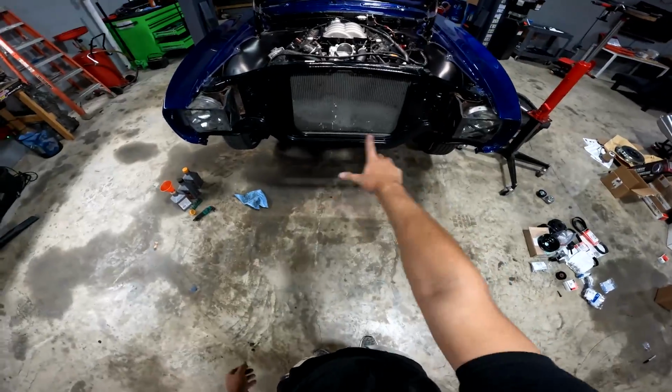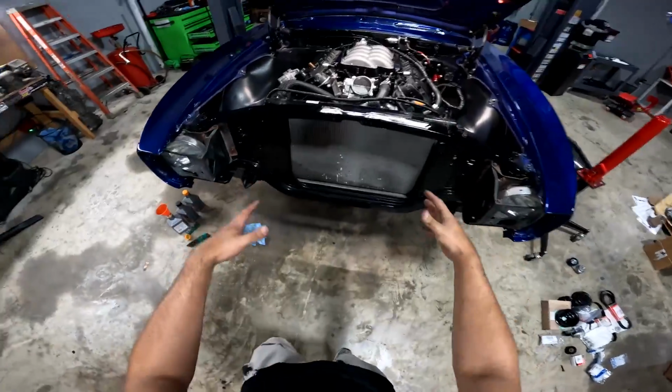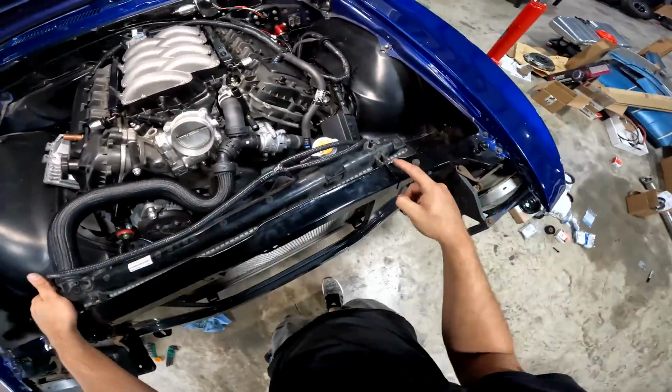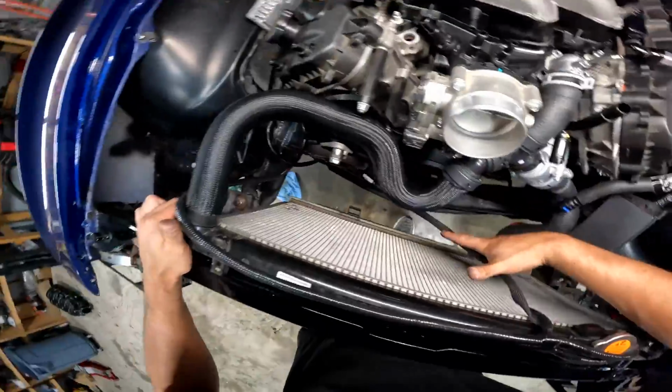I zip tied up this radiator up front. This is actually the radiator out of Daniel's 350Z. We got it bolted up. I'm gonna be able to make some mounts from here. I just have it zip tied currently, but I'll be able to make some mounts right about here to hold this radiator in place, and then I've got to get a 350Z fan shroud to stick back here.